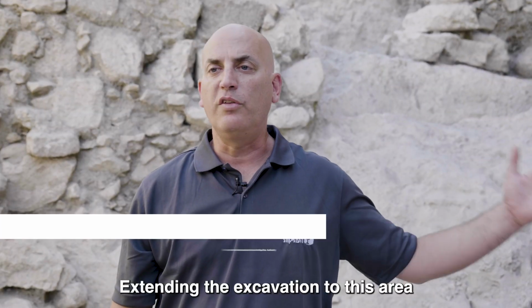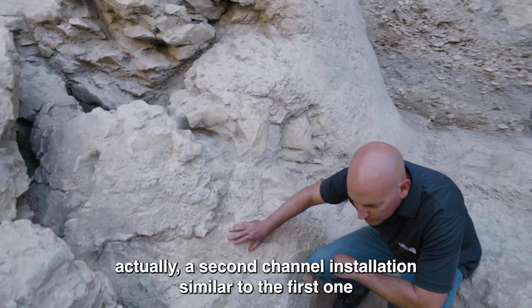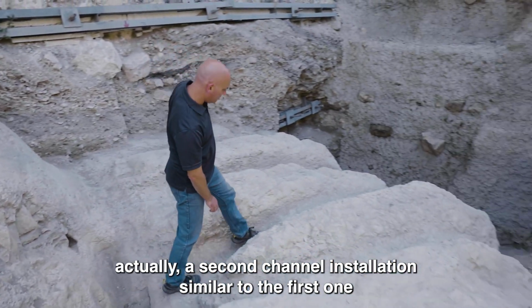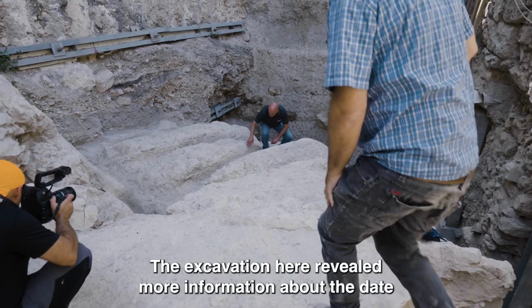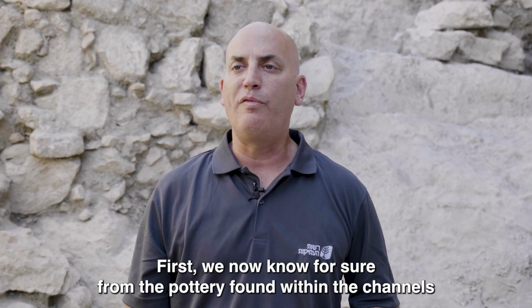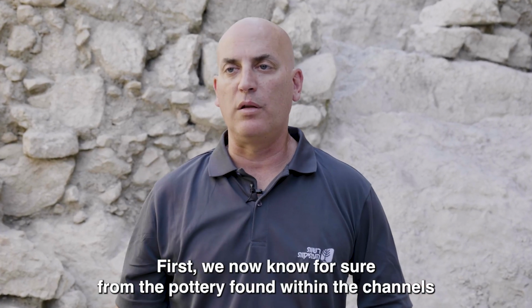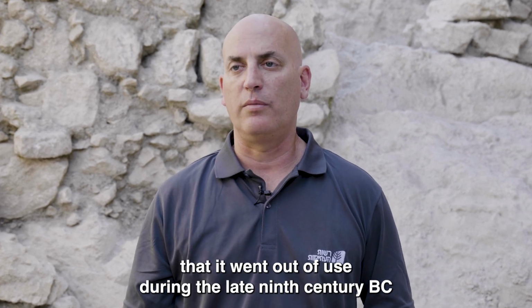Extending the excavation to this area revealed a larger part of the installation, actually a second channel installation similar to the first one. The excavation here revealed more information about the date and the use of these installations. First, we now know for sure from the pottery found within the channel that it went out of use during the late 9th century BC.